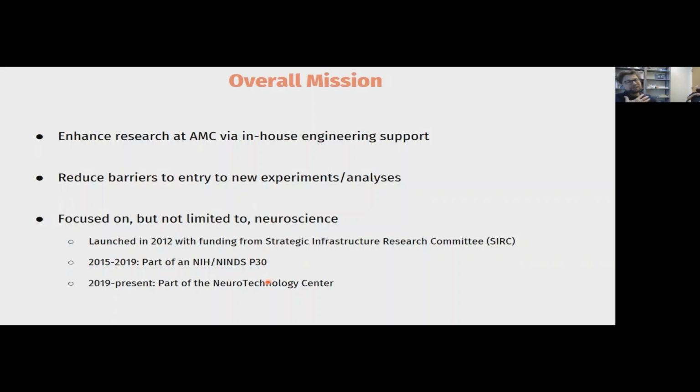That's what my lab does research in, and I started a version of this core several years ago. But also we are supported right now by the Neurotechnology Center. What we do is really applicable to a lot of other types of research. It really is not limited to neuroscience.